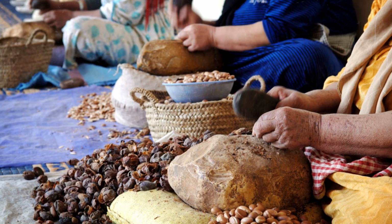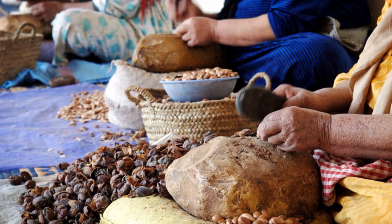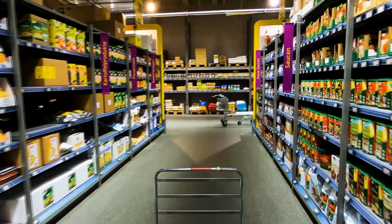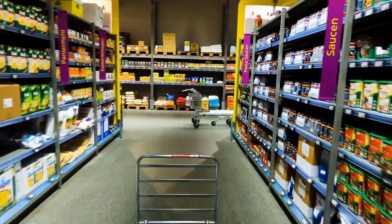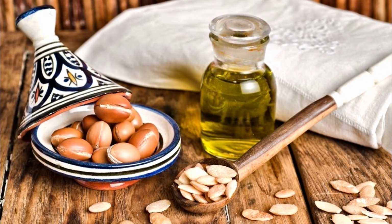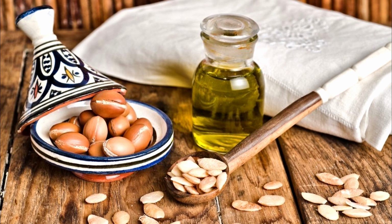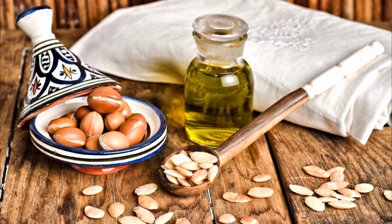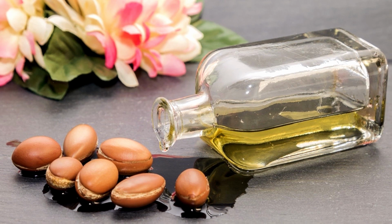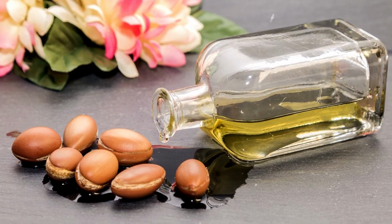Out of 100 kilograms of fruits, only 5 kilograms of nuts and only 1 liter of argan oil are obtained. Its cost on the world market can reach up to $100 per 1 liter. Due to the characteristic color from gold to bright red, and also because of the high price of this product, argan oil is popularly called liquid Moroccan gold. In its structure, this oil resembles olive oil, but it has a large set of useful substances.